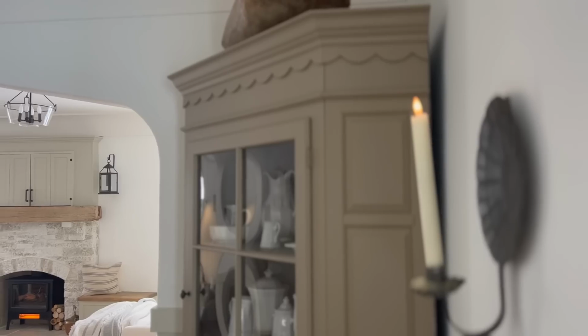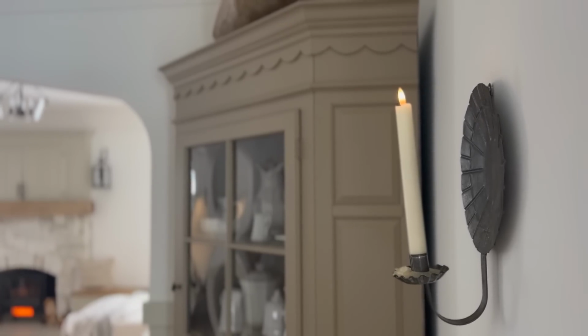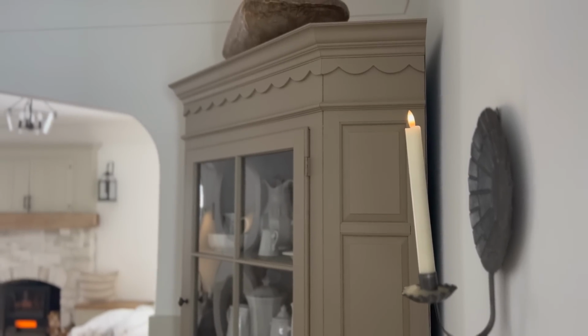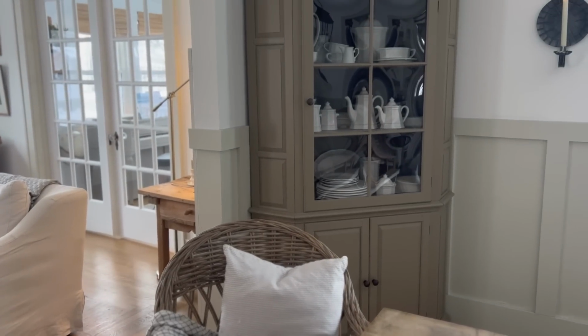It feels cozy, and we've just been loving these flameless candles. They're just so much more safe with the little ones running around, especially Isaiah, who likes to grab and touch everything. I'll link them for you guys.